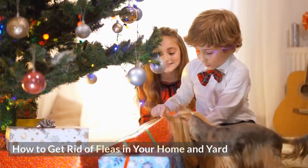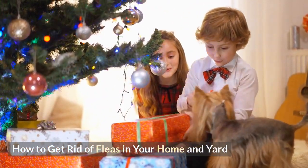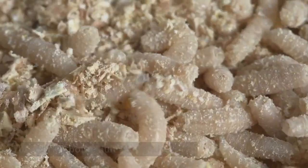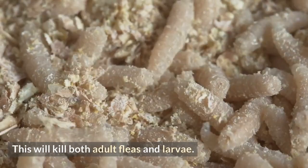How to get rid of fleas in your home and yard. One of the first things to do when you notice a flea infestation is to launder, if possible, using hot water, all machine washable soft furnishings your dog comes in contact with, including sofa and pillow covers, blankets, cushion covers and curtains. Then tumble dry for about 20 minutes on high, or a little longer on lower heat if the material is subject to shrinkage. This will kill both adult fleas and larvae.